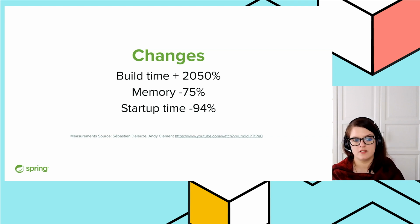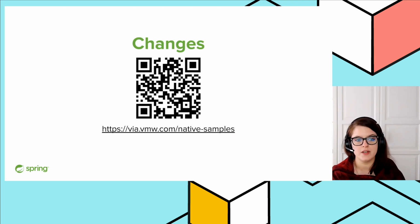However, this is still a project that is in experimental phase, so it is expected that this value will also improve. It will definitely be larger than what we are used to with JIT, but it should not be as large. And if you want to track what is happening when it comes to optimization, the Spring native team allows you to access its build logs for the native image samples, where you can see measurements, and they're built daily, probably even many times a day.